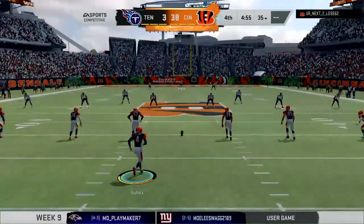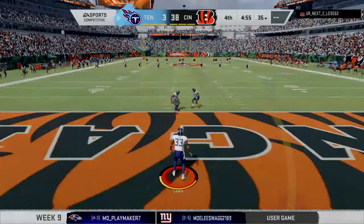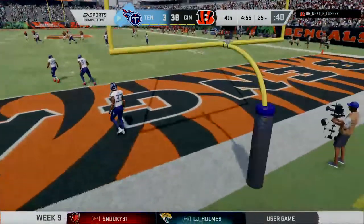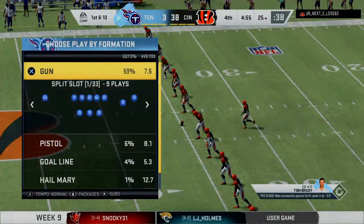Now Bullock will send this one away after the touchdown. And that'll carry over the back line of the end zone for a touchback.